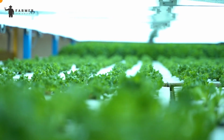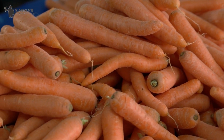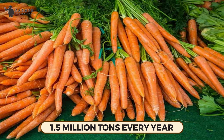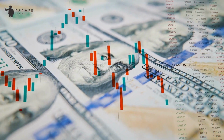Welcome to farmer agriculture. Carrots are one of the top vegetables, and everyone loves them because of their nutritious value and great taste. In the USA alone, we harvest 1.5 million tons every year, which means it adds at least $750 million to the US economy every year.